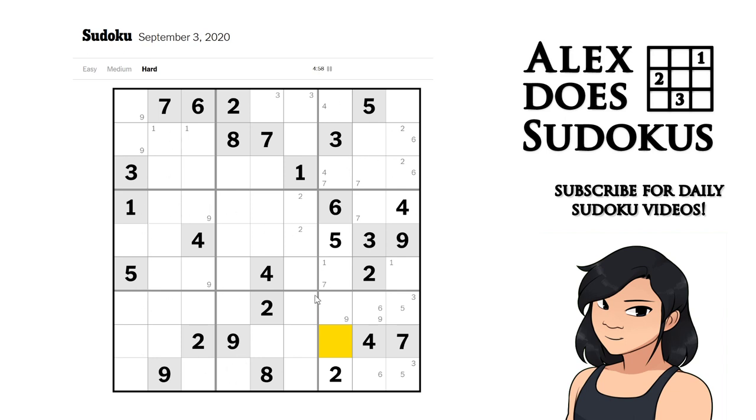So, not much progress here. Let's do another round of notations from 1 to 9, and I can see that one and the pointer pair of 1s also locks a pair of 1s over here.